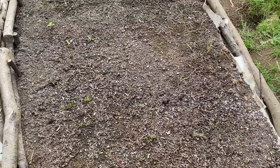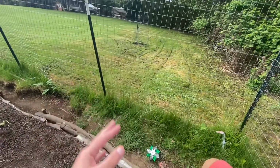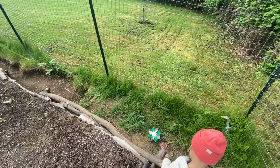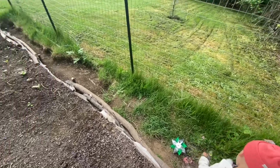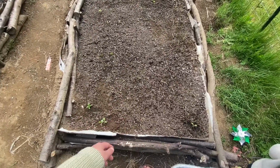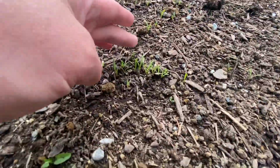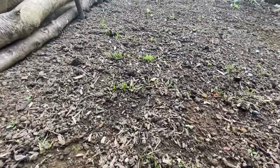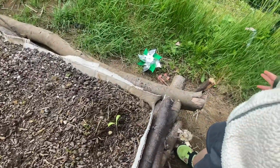This is the lowest bed. As you can see, we'll probably expand another one, but digging up grass is a lot of hard work. So we only do a bit at a time. But in here I have more of my flowers. These you can barely see are carrots that I need to thin out at some point, but letting them grow for now. There's little rows of carrots. And calendula. No digging, only out here.